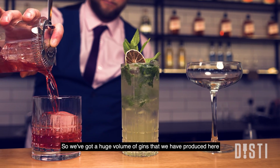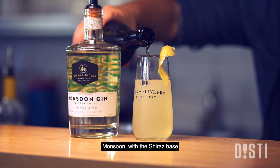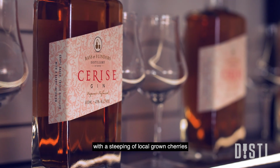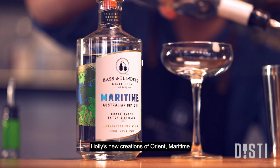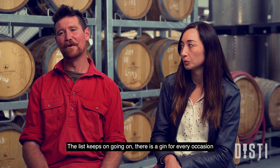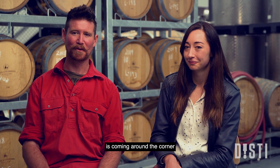So we've got a huge volume of gins that we've produced here. The initial Founders range, the Gin 10, Soft and Smooth Monsoon with the Shiraz base, which led into Cerise, which is primarily our pink gin with steeping of local grown cherries. Holly's new creations of Orient and Maritime, and then the limited releases of Genevieve, Angry Anne. It just keeps on going on. There is a gin for every occasion, and always worth looking to see what's just coming out next, because you never know when the next great thing's coming around the corner.